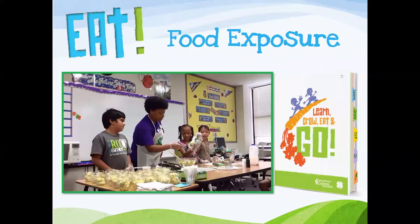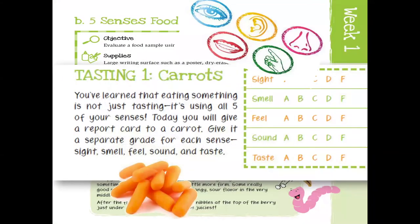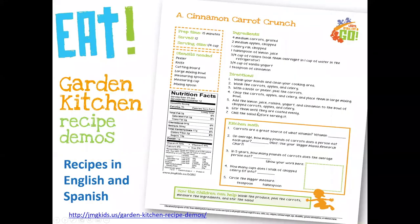We want kids to have an opportunity for food exposures. This is one of our 4-H agents that was doing some recipe demonstrations with kids. And, you know, we introduced in that Five Senses Food the idea of those fresh samples. Okay, so we try to really allow the kids to try it fresh, but we also want them to try it in a recipe. The recipes we have in English and Spanish, English on one side, Spanish on the other side.